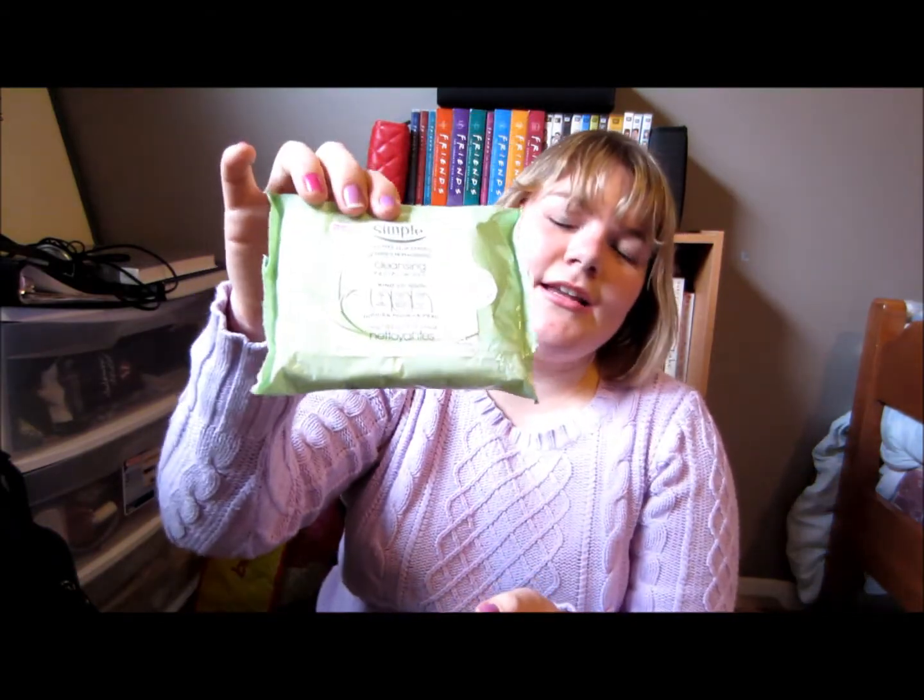It's kind of a weird smell. It kind of smells like orange, which is good, but then there's also a medical, not really chemical scent, but it's got salicylic acid in it, and you can smell that mixed in with the orange. So it smells good, but it also smells like it's working.